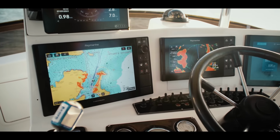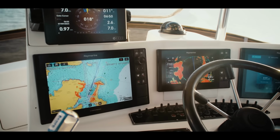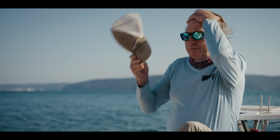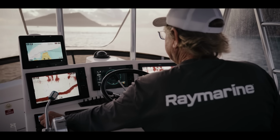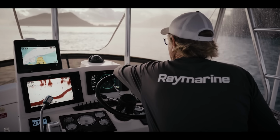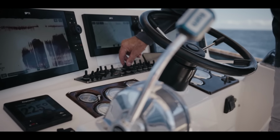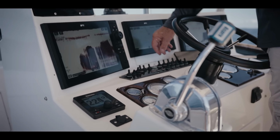Axiom Pros, we've got 2 12s, a 9 and a 7. We've got the CP570 driver, the black box. We've got a pair of side scan RV transducers in the bow, which wasn't really the place you're supposed to put them, but it was the only place we had left where we could get clean water, and they're either side, about a third of the way down the boat.